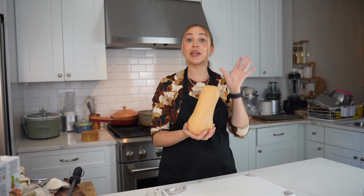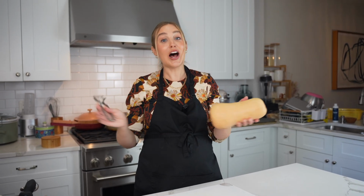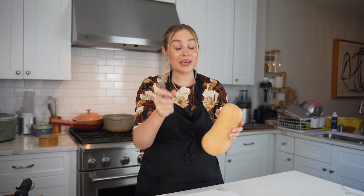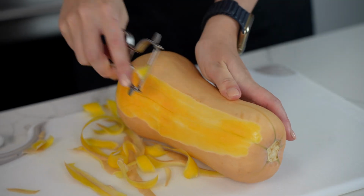So in the meantime, I'm gonna chop up a butternut squash. The butternut squash has a really thick skin, unlike me. And we're just gonna use a peeler here, but it might take a few tries. So I'm just peeling the whole thing.